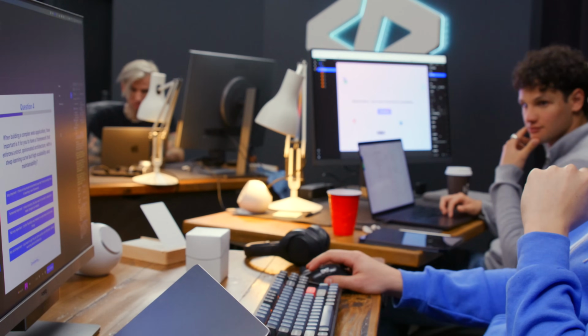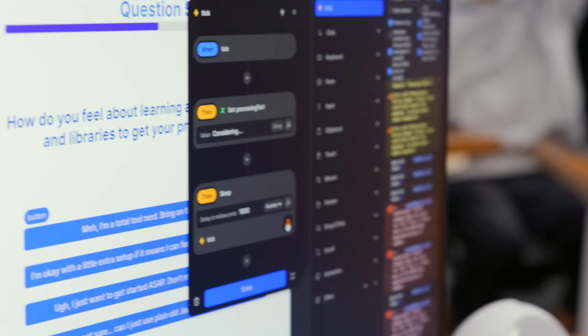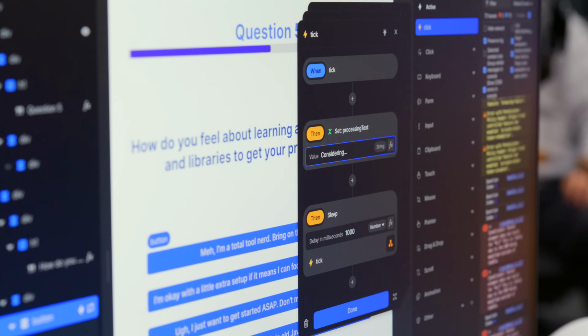Dude, this is so obnoxious, actually. It goes from processing, analyzing, considering, and it's just going to keep going. Does it get weird? Yeah, it'll get weird. Look at how nested it is. Sleep for 100 seconds, 1,000. Sleep for a second. Sleep for a second. Oh my god, this is ridiculous.